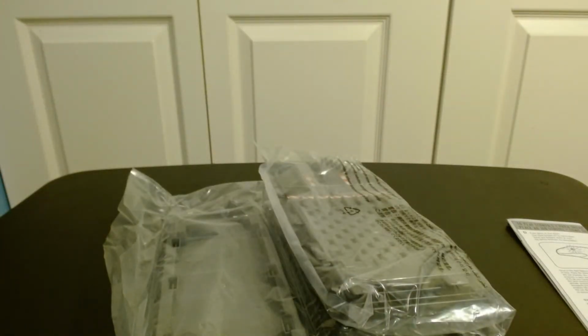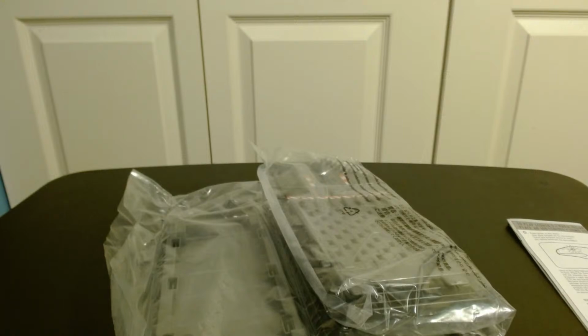Here's all the pieces for the cage. And then here comes everything else. Oh god. Is anyone taped down? No, thank god. Okay, so here's what the box looks like with no one on the inside. Pretty desolate.